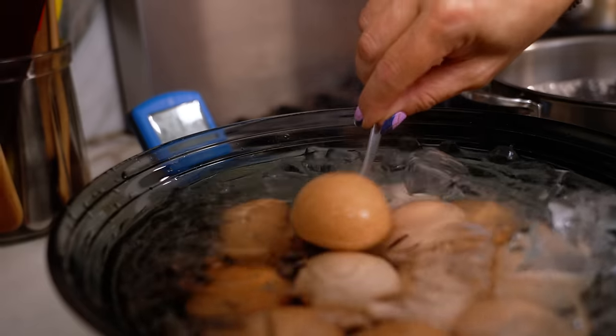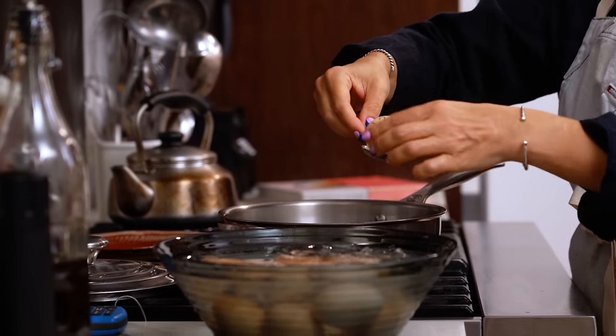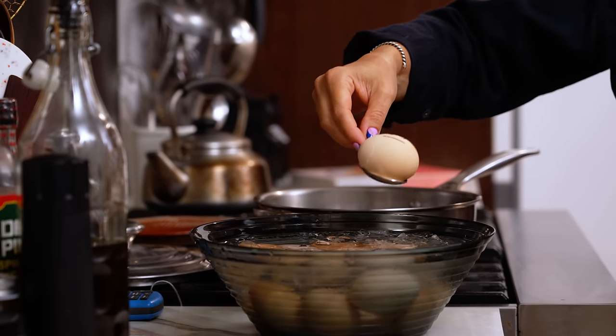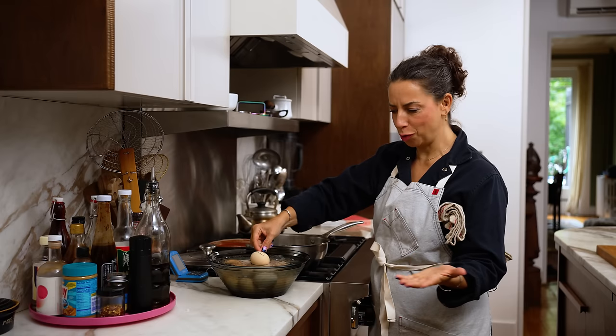So when you steam eggs at home, you will know exactly how many minutes you wanna cook your eggs to get the desired doneness. The number 12 egg is the only egg that cracked. And the reason that the white doesn't come pouring out when you do steamed eggs is because they're under pressure because of the steam. That's so cool.